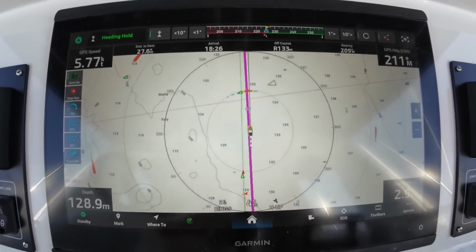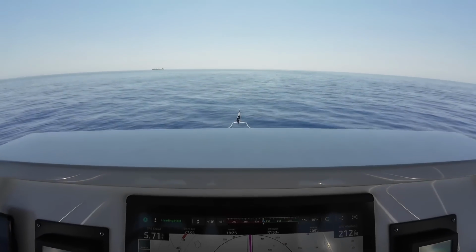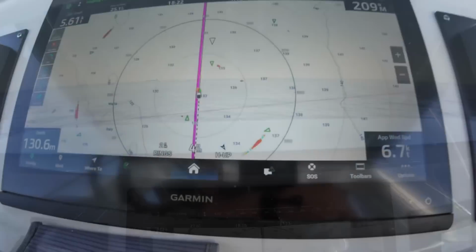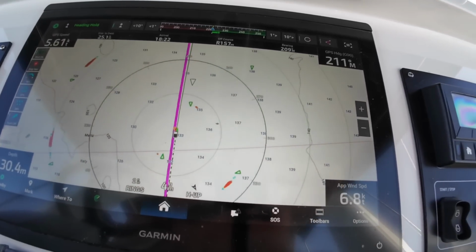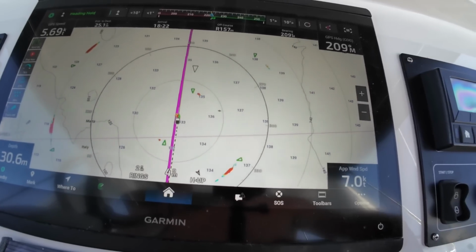It's showing it straight in front of us now on the radar, absolutely in front of us, and look where the target is. It's actually out by about 10 degrees. Yeah, so there's got to be a way, as we said, to reorient the radar to get it right.